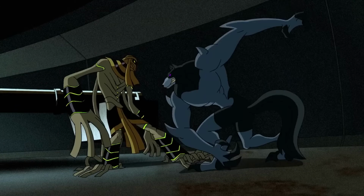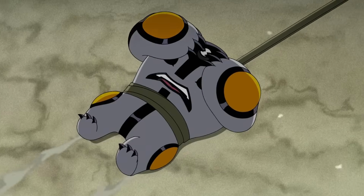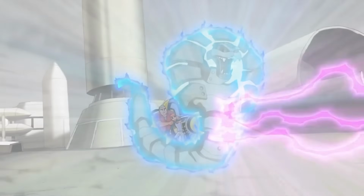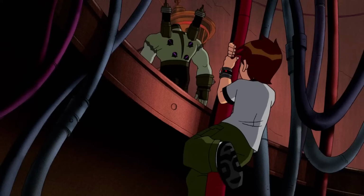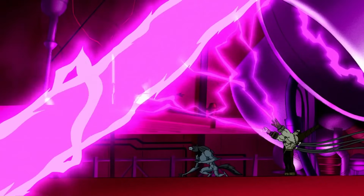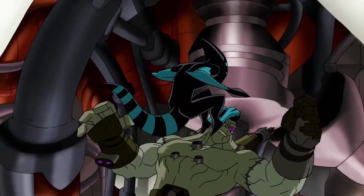Ben engages in a battle with the werewolf, but struggles with his transformations until becoming Cannonbolt. Meanwhile, Dr. Victor's true intentions are revealed as he resurrects his master, Scare. As Ben confronts Victor aboard his ship, Victor activates a portal, endangering everyone. Ben transforms into XLR-8 to battle Victor, but is overpowered.